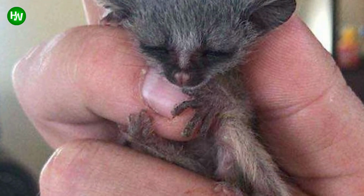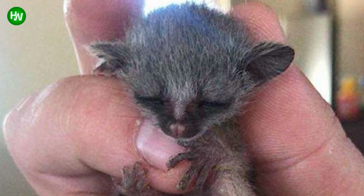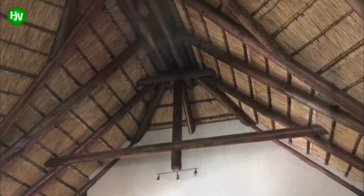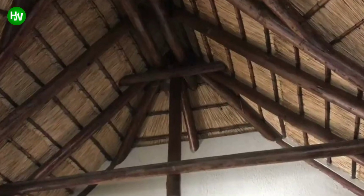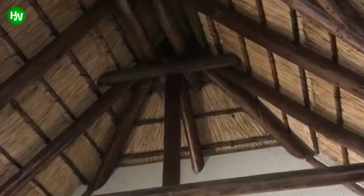But as peaceful as the baby was, its mother was apparently nervously pacing in the rafters above. So Nysschens knew that he had to do something to ensure that the mother would feel safe enough to come down and fetch her newborn. He said, "I proceeded to put the baby on the kitchen counter for mommy to see." Ever the wildlife photographer, Nysschens then captured a video of what happened next.